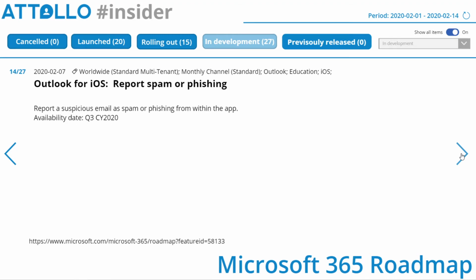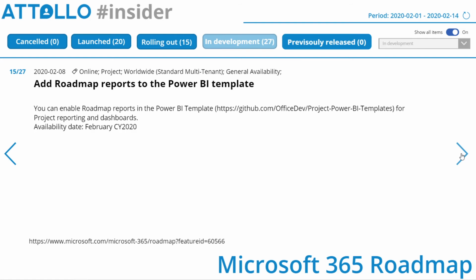Interesting. Outlook for iOS reports spam or phishing. Okay, we're seeing this in the Android one as well. This is good. It's useful if people actually use these features when they do come out, because when you report it, it'll help train the AI that Microsoft uses to detect spam and phishing. So by actually reporting this stuff rather than just deleting it, we do help to train those AI systems so that we can all benefit from better automatic detection in the future. Add roadmap reports to the Power BI template.